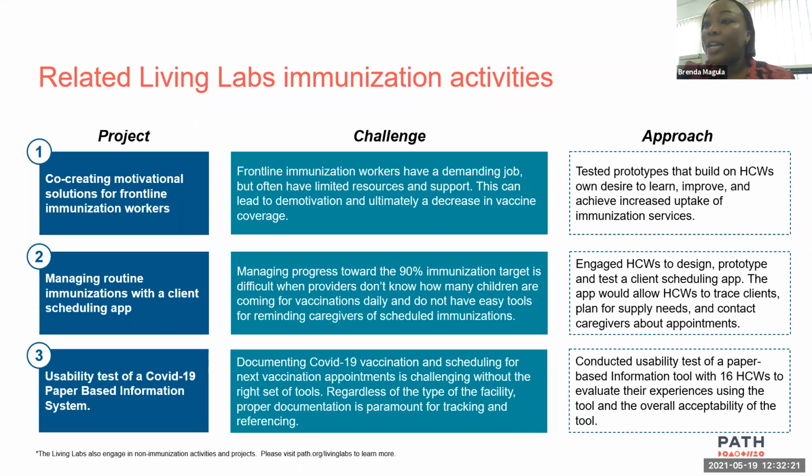The third project that the Living Labs is embarking on is the usability test of the COVID-19 paper-based information system. So the challenge around that is that managing progress towards the 90% immunization target is difficult when providers don't know how many children are coming for vaccination daily and do not have easy tools for reminding caregivers of scheduled immunization dates. So having a tracking tool for clients is vital as it assists to plan for vaccine stock and also to offer quality care to the clients.